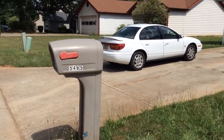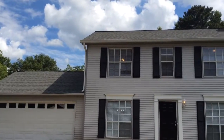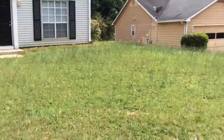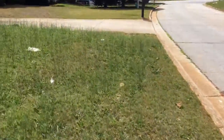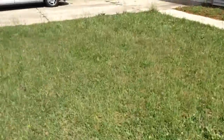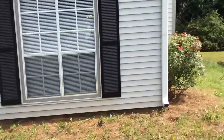Here we are at 5465 Fox Valley Lane, doing a quality control inspection. First thing we noticed, some debris in the yard as well as the weeds. Need to make sure this is on the cut list. This lawn definitely needs to be mowed.